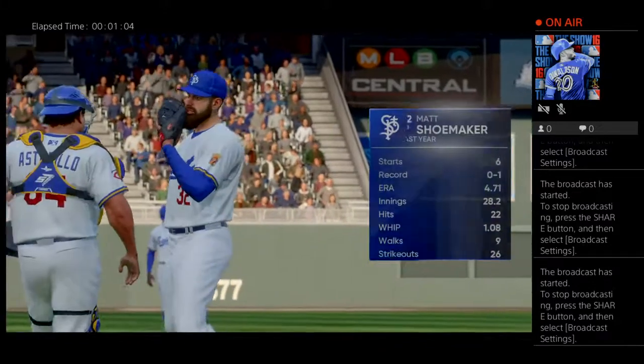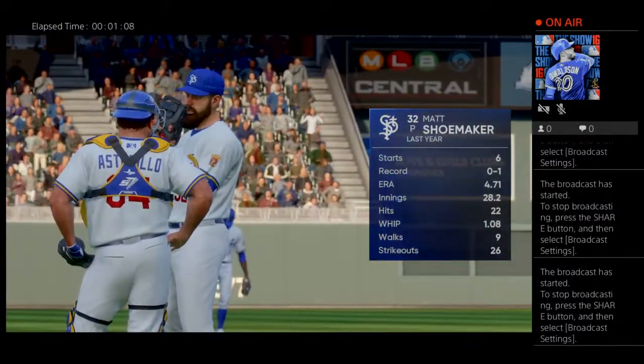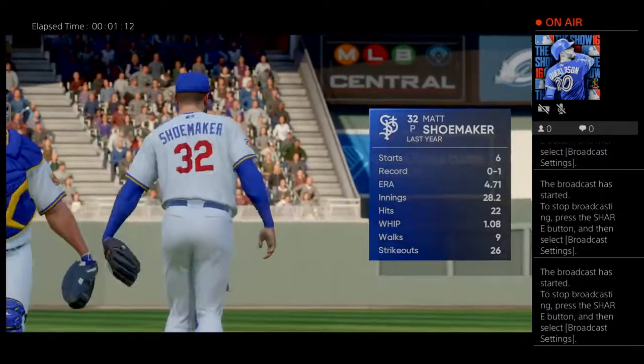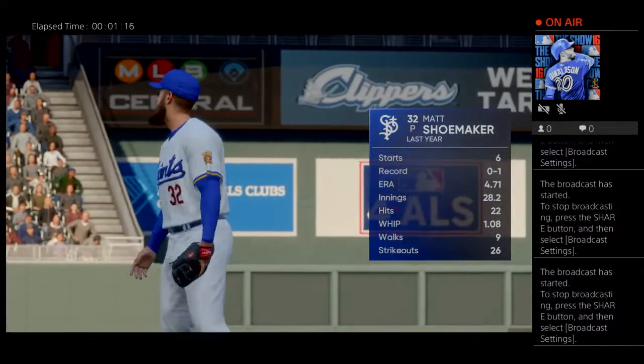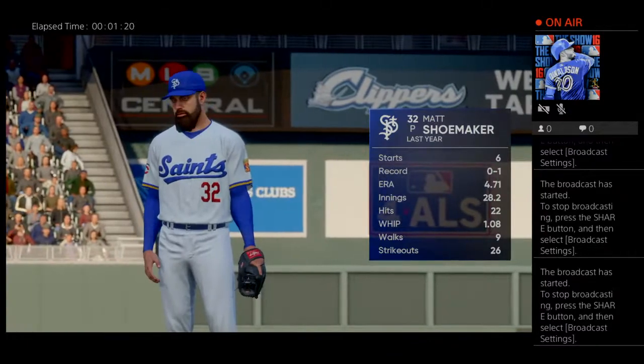Matt Shoemaker gets the call to pitch here on opening day in front of the hometown crowd. Dan, any thoughts? Well, this guy's kind of unique. How about a 5-pitch repertoire that he has? That gives him a lot of options for both righties and lefties. And if he's on, he could be really tough to hit.